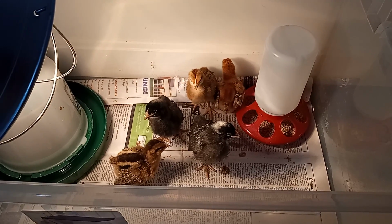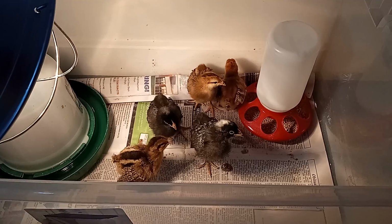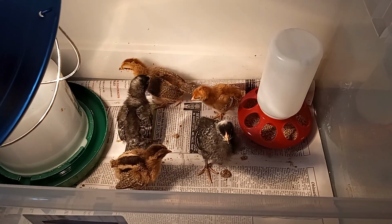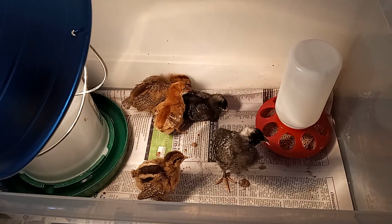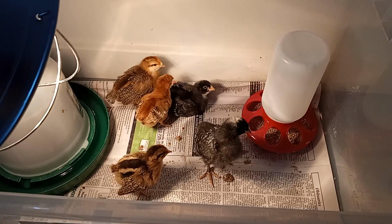I got 2 barred rocks, 2 Rhode Island Reds, and then 2 Easter eggers. My daughter saw them and she wanted to get ones that laid green eggs. So we got them. The littlest one there is Rhode Island Red, and the other one of them died. That was the one that died. But yeah, they've really grown a lot.